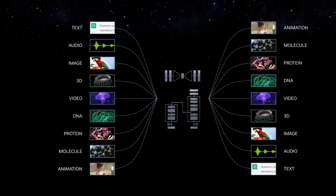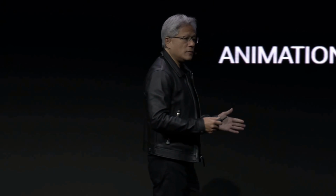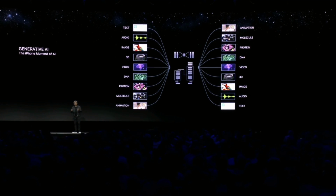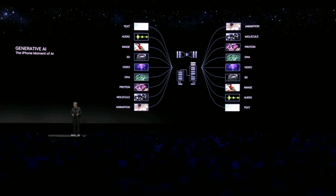We learned how to represent language in mathematics and vectors, in vector space, audio, animation, 3D, video, DNA, proteins, chemicals. And with a generative model and the learned language model, you can guide the autoregressive diffusion models to generate almost anything you like. And so we could learn the representation of almost anything with structure. We can generate almost anything that we can learn from structure. And we can guide it with our human natural language.